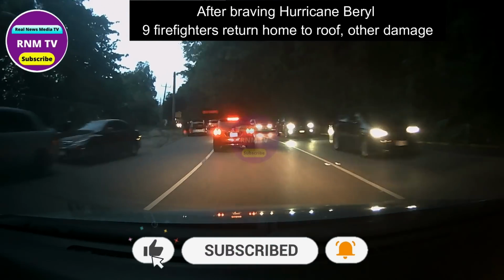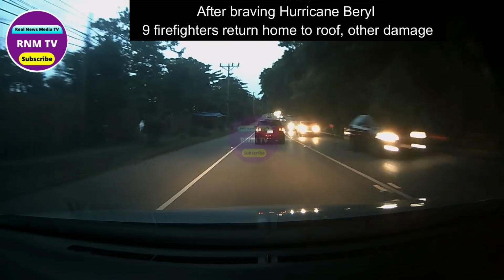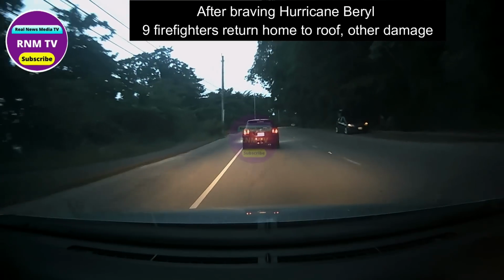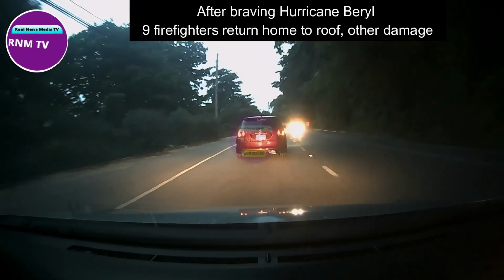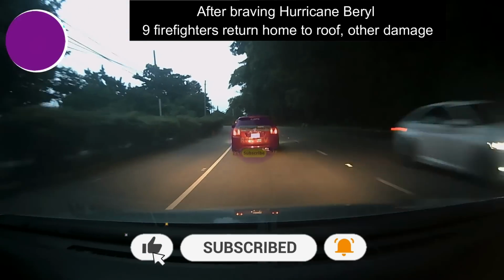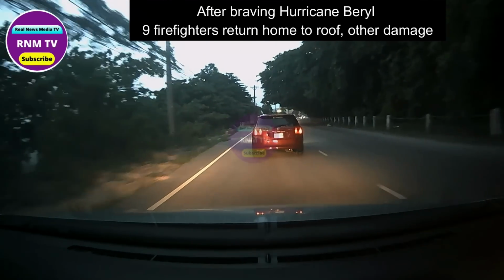After braving Hurricane Beryl, 9 firefighters returned home to roof, other damage. After 36 gruesome hours of risking their lives to ensure the safety of Jamaicans, 9 firefighters returned home to find that their roofs were either torn off or their houses had undergone structural damage. 7 members in the Westmoreland Division alone had either their roof blown off or their house been significantly damaged, and we have 2 in St. Elizabeth as well who had their roofs blown off, but those persons were still out working, Commissioner of the Jamaica Fire Brigade, Stuart Beckford, told the news on Friday, 2 days after Category 4 Beryl left a trail of destruction along the island's south coast.